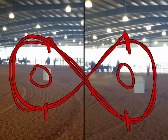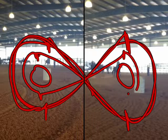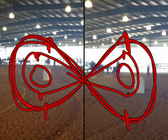And you can do it big. You could be 20 feet off the barrel, or 10 feet off the barrel, and then you could do a figure eight where you're only about 5 feet off the barrel, like so. So when you get here, sit through the turn, and then get up, and then sit through the turn, and then get up, and just do figure eights like that.